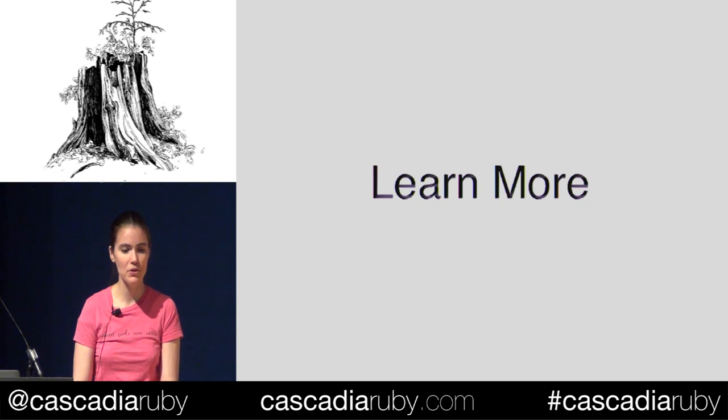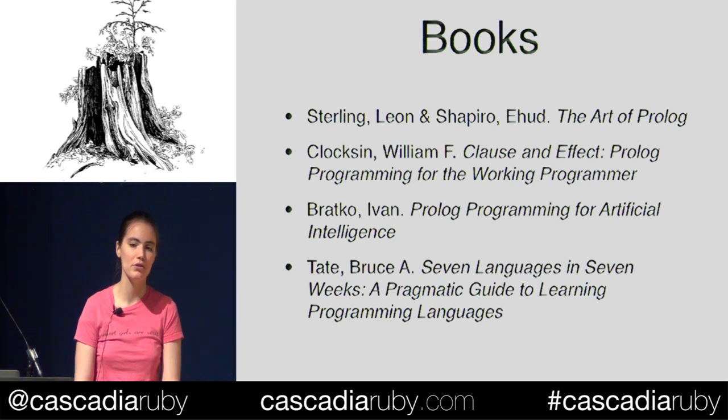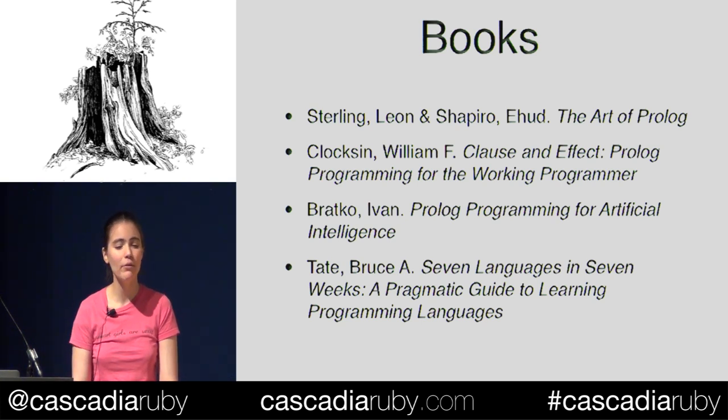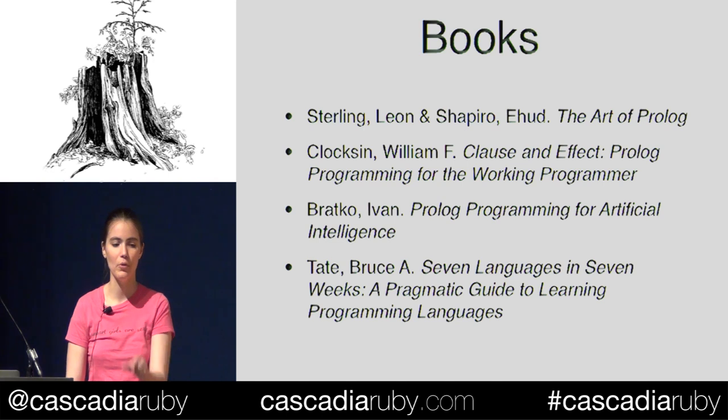So my time's up. So a little bit about learning more. I use mostly books to prepare for this presentation. There are also lots of good videos on YouTube and some websites. I highly recommend The Art of Prolog. It is fantastic, but it is a huge book. It is a textbook. Another really great book, Clause and Effect: Prolog Programming for the Working Programmer, is very good, but very dense, and it's a really tiny, thin paperback. I actually recommend that if you have a little bit of experience with Prolog and you want to learn more.